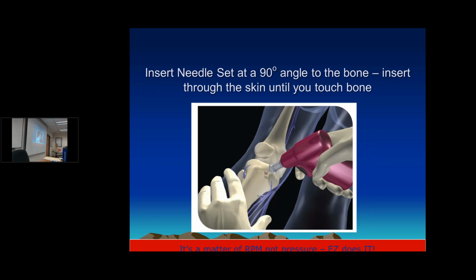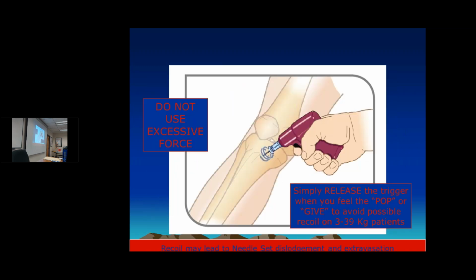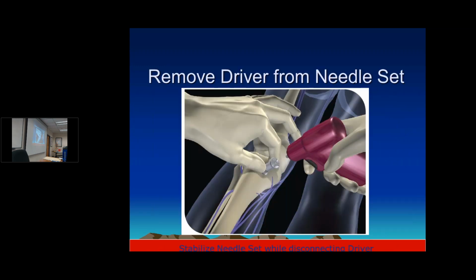The idea is that we're coming in at a 90-degree angle to the bone itself. This talks about again the mark that you're stopping at. Once you have the needle in place, the needle should be firm, standing up in the bone. If it's not, then you're not in the right place. So the needle is standing up.